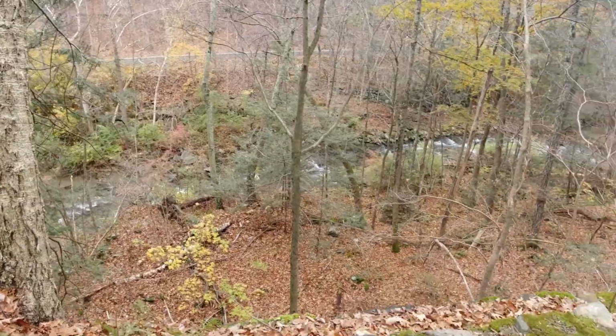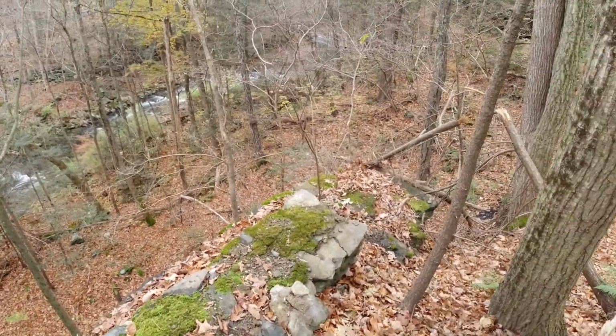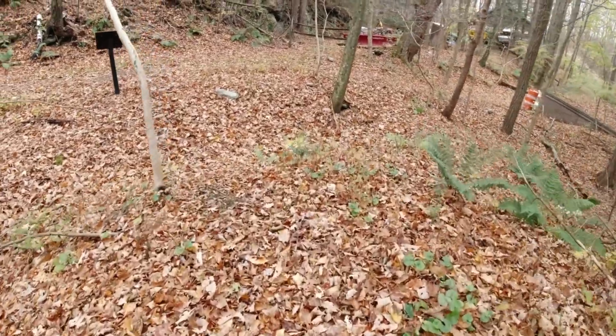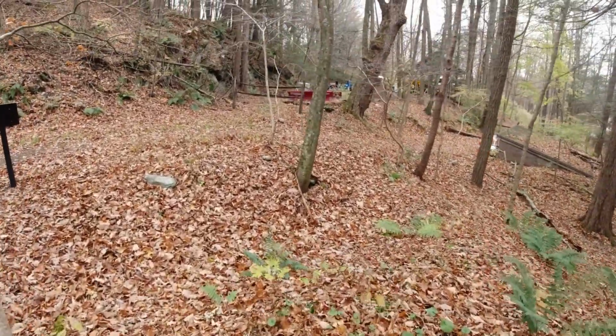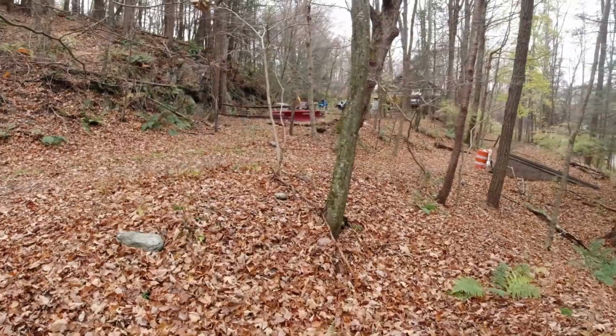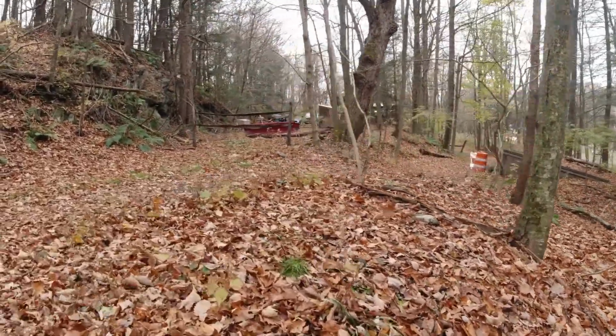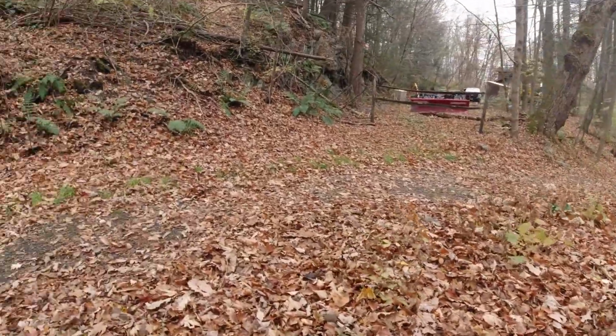Not much left of it now, but you can still see the footings for it over here. The train is long gone, but it would have come right up through here into that little area where all the work trucks and that are parked in now. That would have been part of the train line there where they could unload the charcoal.